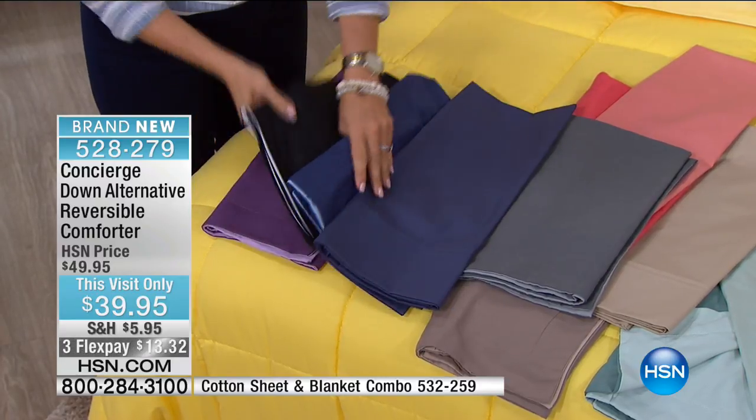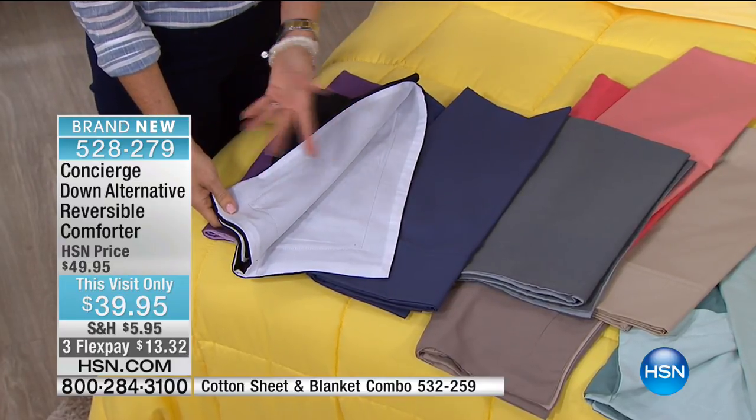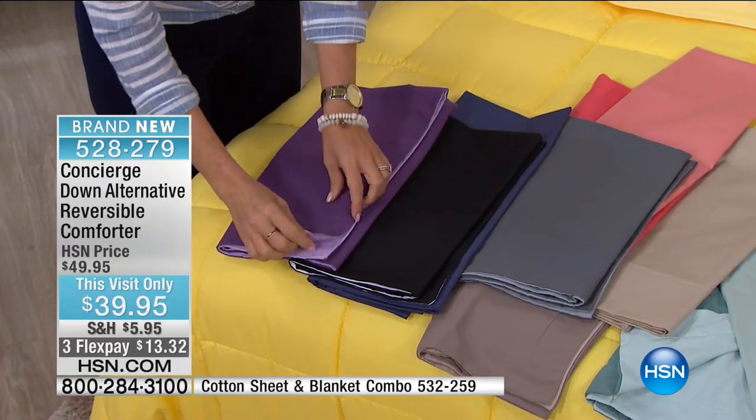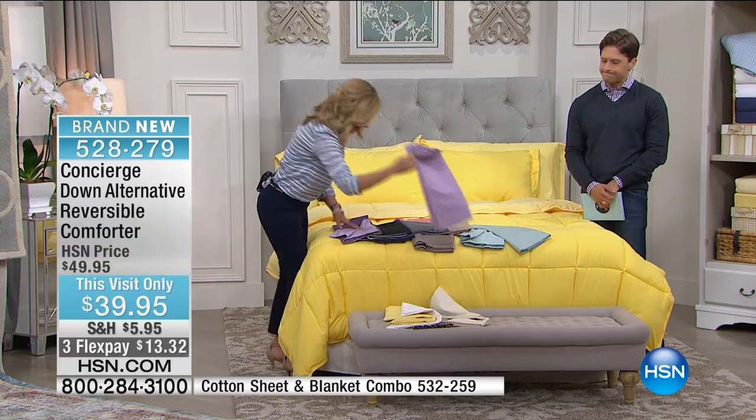Mm-hmm. And then we have the black. But look what we did on the black. We did black on one side and white on the other. Smart. So you get a little of both with that one. And then we have your purple, which has that lilac on the back side. Let me grab that real quick. So we really have something for everyone.